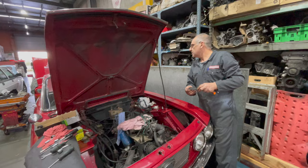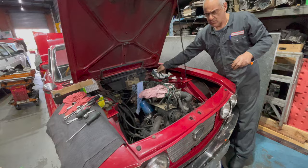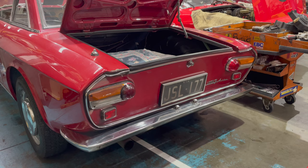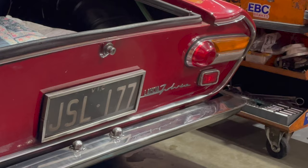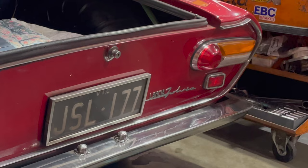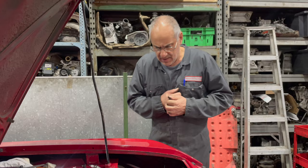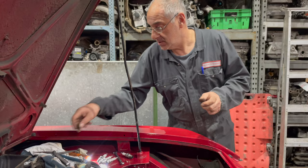It's a Fulvia. What's this one? I think it's a Rallye. No, it's just a standard Fulvia, but it's a 1.2. But look at that, beautiful inside. The Rallyes are normally 1.3, aren't they? The later ones, the HF, are 1.6. The Rallyes are 1.3. Then you get the 1.3S, which is sports. They've got different camshafts in them.